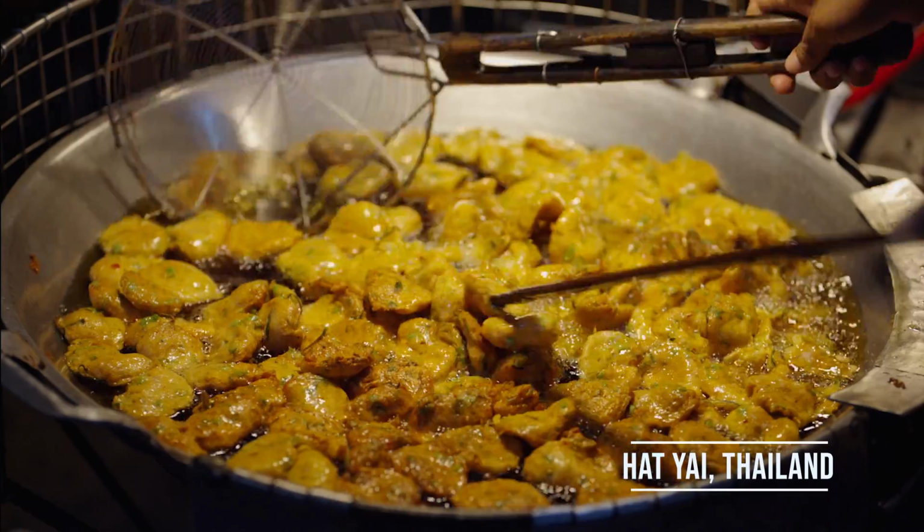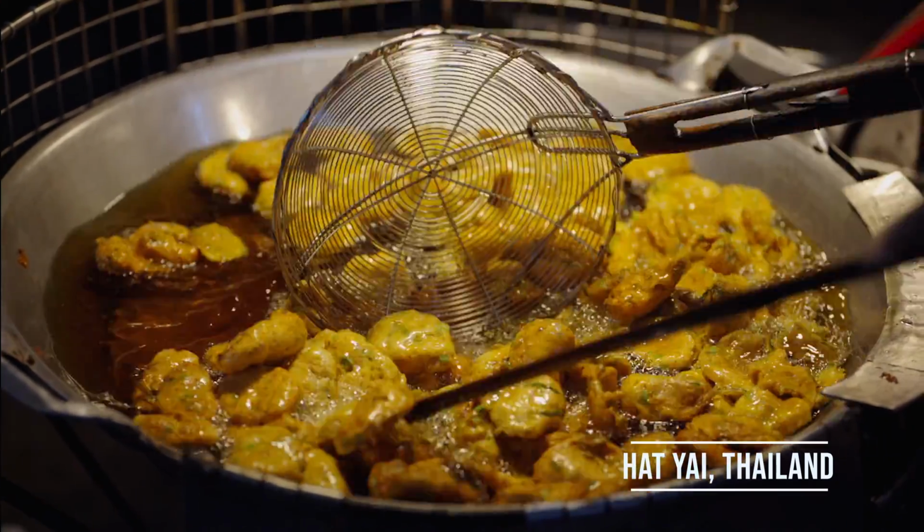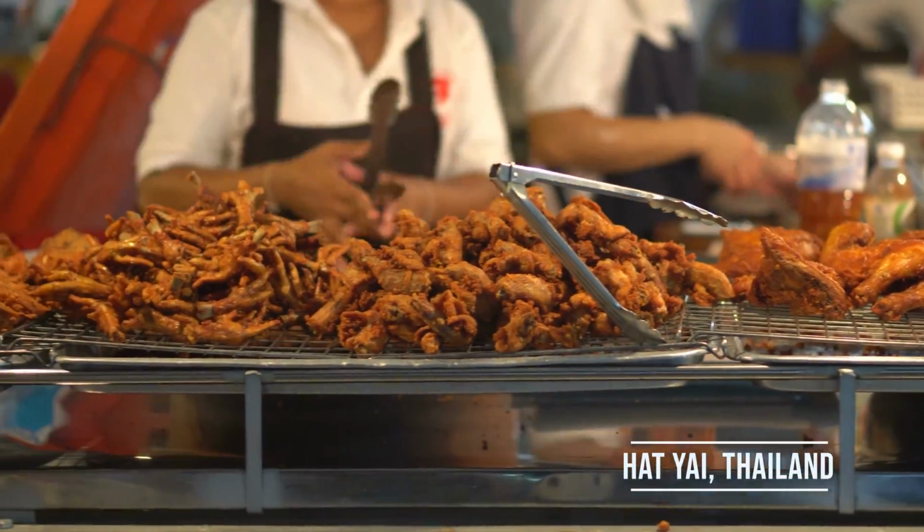If you cannot get a flight to Hat Yai there in time, or you just want to take a more relaxed journey that's more spaced out, I would recommend spending a night in Hat Yai. This is a pretty cool town in southern Thailand and it's famous for its fried chicken, so make sure you eat plenty of fried chicken while you're there.